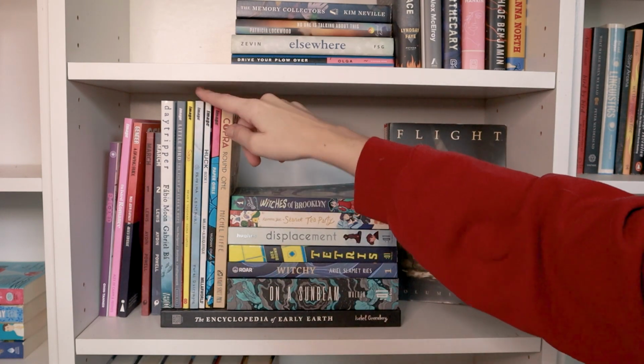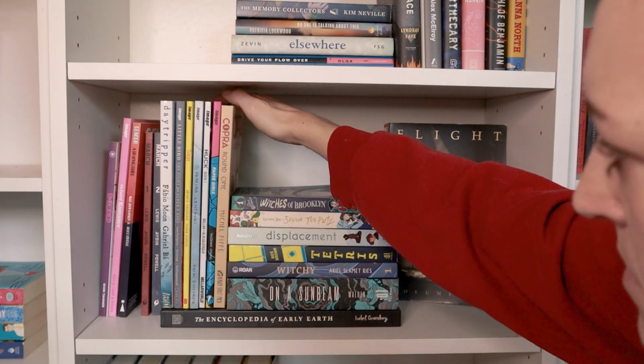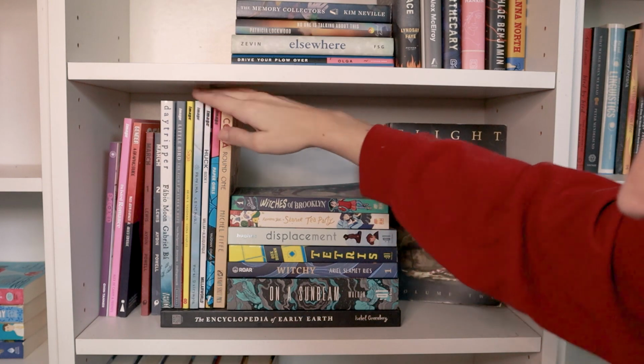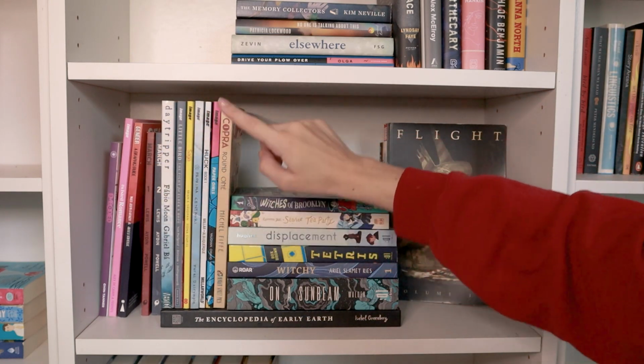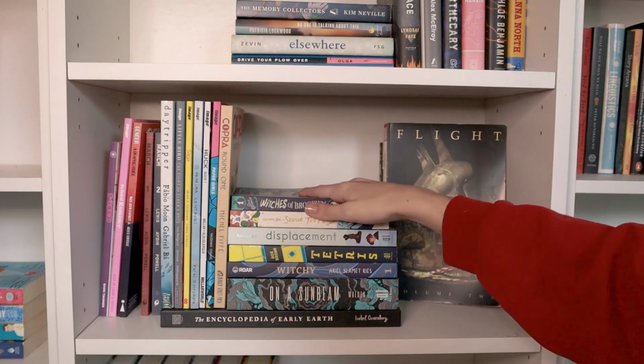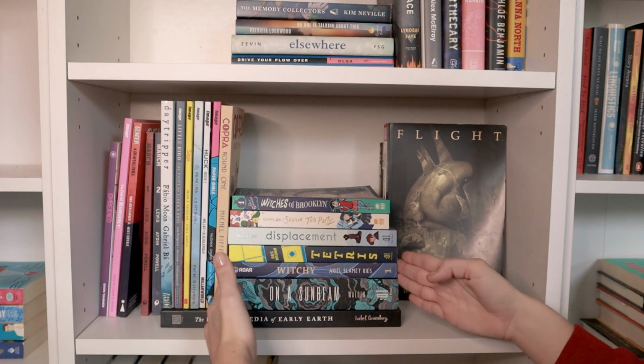Fun facts. Proxima Centauri, Huck Volume 1, which I think is my boyfriend's, but I put it in here because it completes this perfect block. Then Paper Girls, Copra Round 1, and then this perfect short stack for the shrimpy ones, you know?